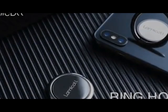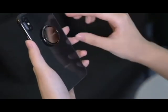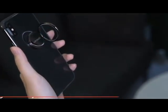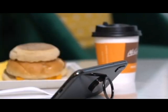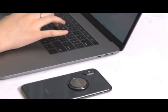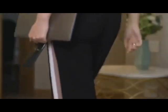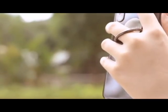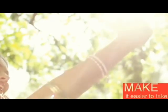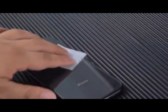The last product is the LAMICALL ring holder. Degree adjustable. Can be used as a desktop phone stand. Easy way to hold your phone. Makes it easier to take selfies. Super strong adhesive, no worry of falling off. Easy installation.